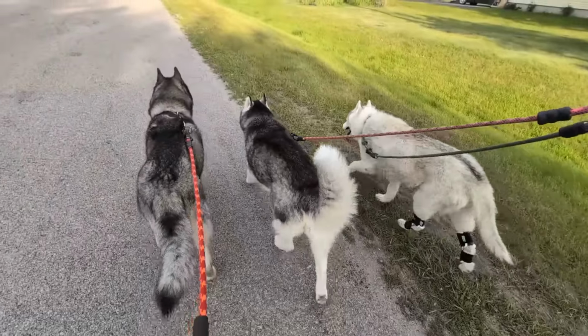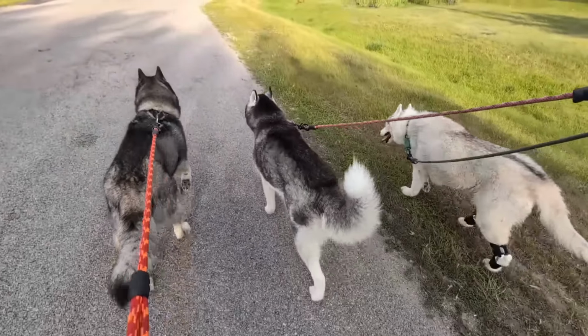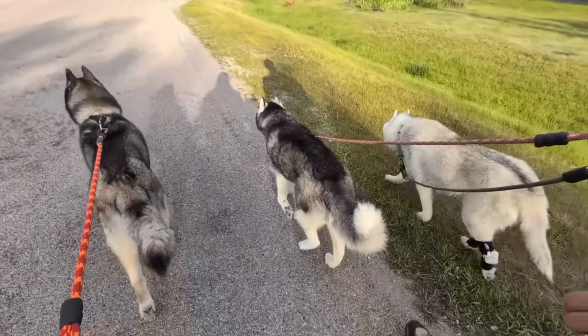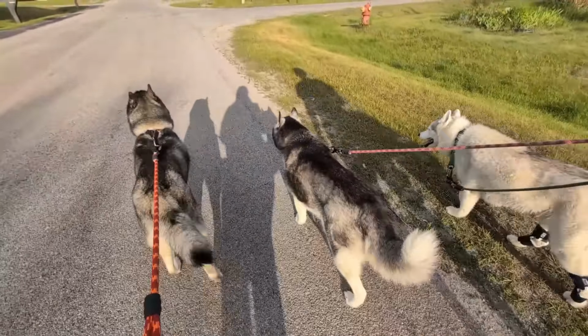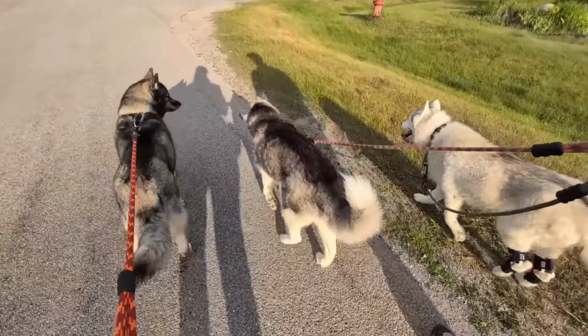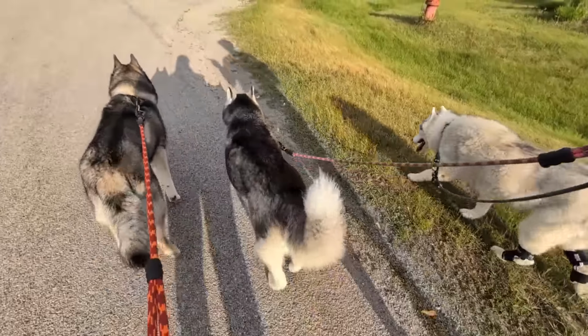So you can see here, Memphis has her braces on. As I said earlier, those just help her with a little bit of stability. Whenever it's nice, the first thing we do for our bedtime routine, of course, is walk the dogs as late in the evening as we can to keep them as cool as possible.